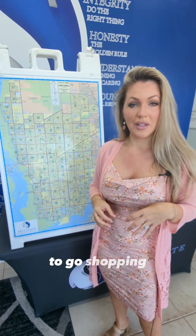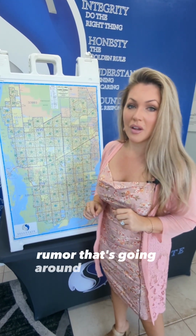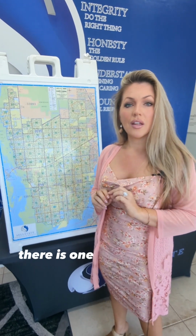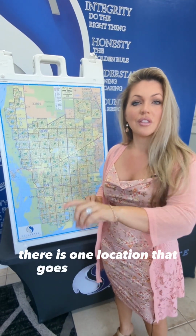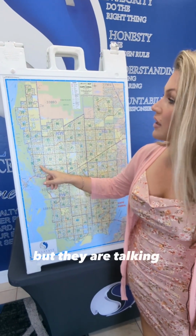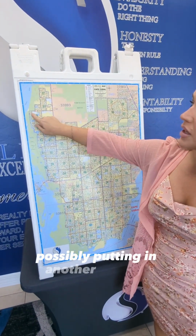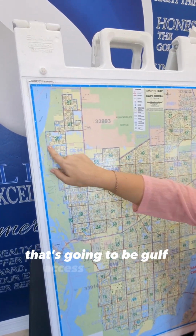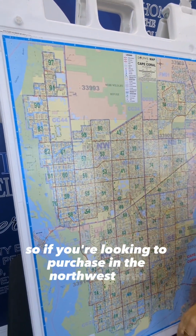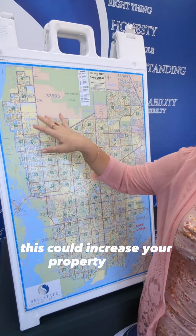Another little rumor that's going around is right now in the Northwest, there is one location that goes out to the Gulf. So all of this is Gulf access, but they are talking about possibly putting in another location that's going to be Gulf access up in here. So if you're looking to purchase in the northwest area, this could increase your property value tremendously.